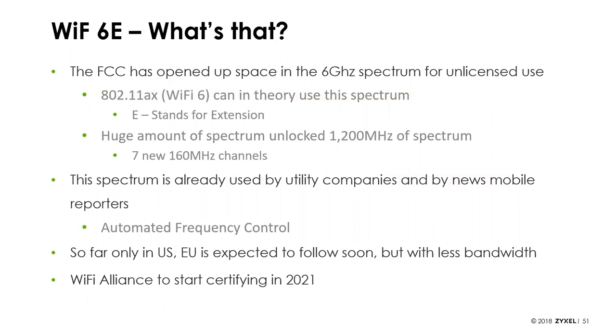by Christmas time, probably. A number of chipset vendors such as Intel aren't even going to release their chips though until next year. And the Wi-Fi Alliance isn't going to be certifying anything in the Wi-Fi 6E space until early next year. Also, right now, 6 gigahertz is a US only thing. So some companies that are more international and less focused on US business, they may hold off on rolling this out. Europe has been looking at it.